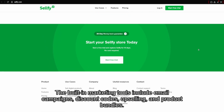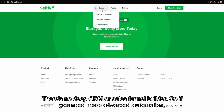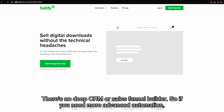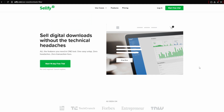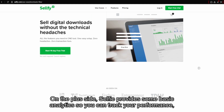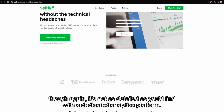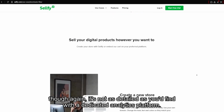The built-in marketing tools include email campaigns, discount codes, upselling, and product bundles. There's no deep CRM or sales funnel builder, so if you need more advanced automation, you might have to connect Sellfy with external tools using Zapier. On the plus side, Sellfy provides some basic analytics, so you can track your performance, though again, it's not as detailed as you'd find with a dedicated analytics platform.